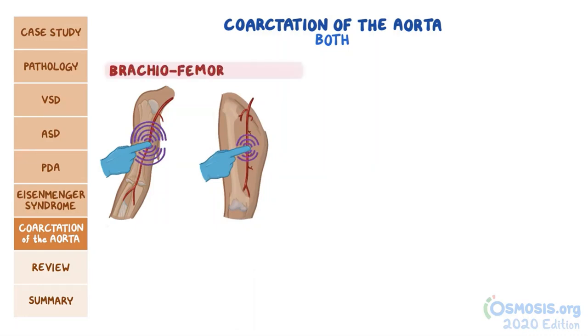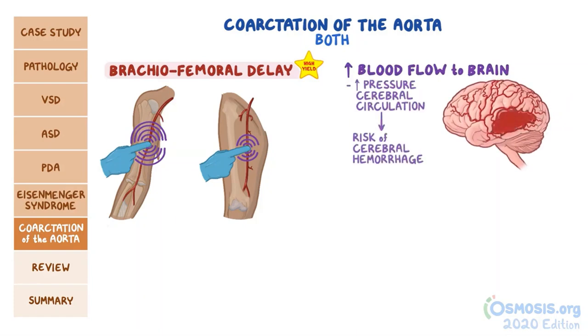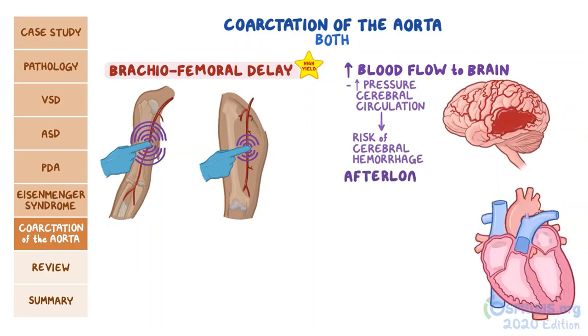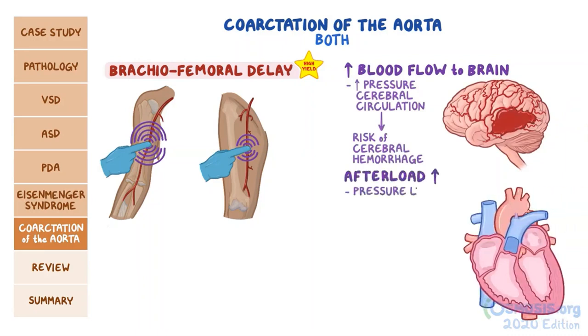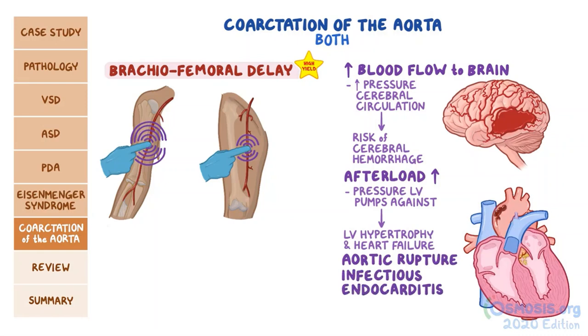and this feature is called brachiofemoral delay. In addition, the narrowing increases blood flow to the brain, which increases the pressure in the cerebral circulation, putting individuals at risk of cerebral hemorrhage. The narrowing also causes the afterload to increase, which is the pressure the left ventricle has to pump against. So a logical complication of this is left ventricular hypertrophy and potentially heart failure. Other, more rare complications include aortic rupture and endocarditis of the aortic valve.